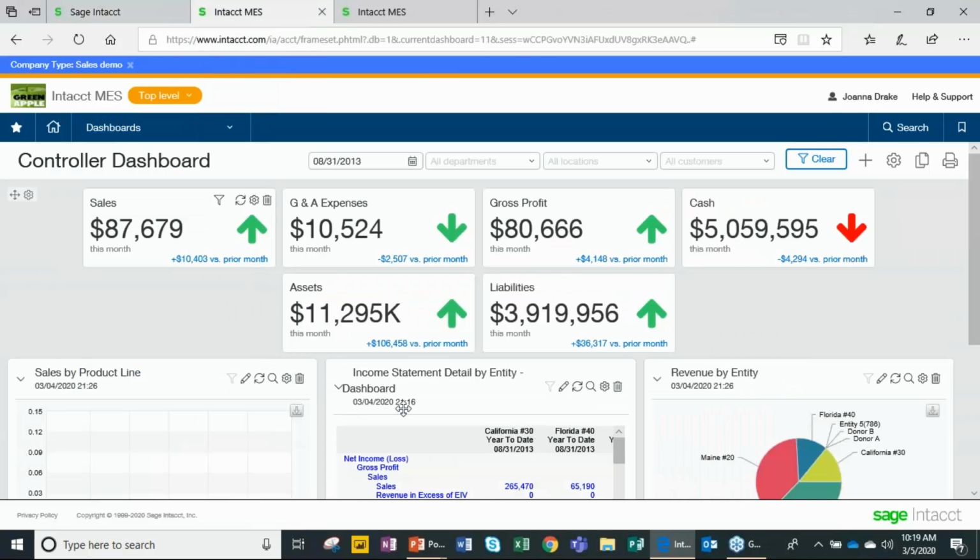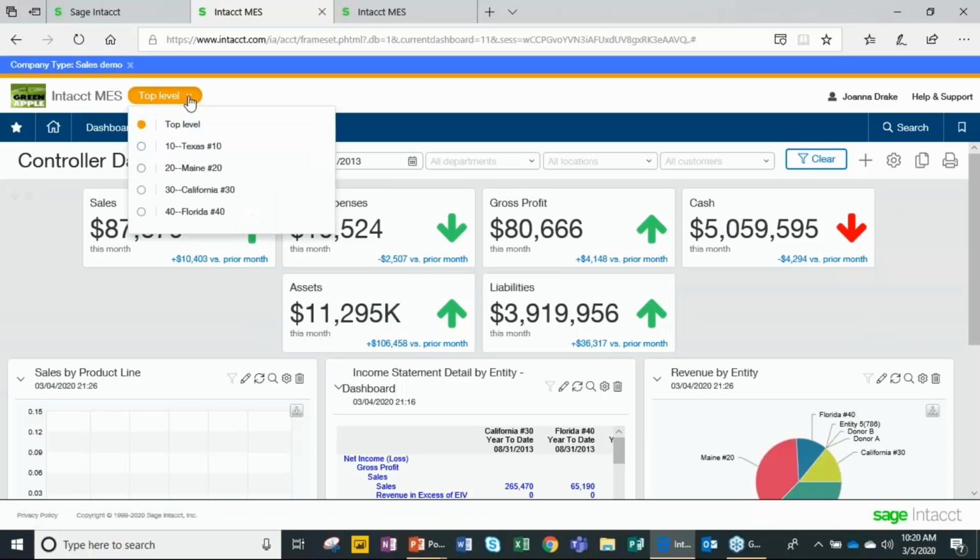So I'm going to switch over to another one of our environments here, and I am logged in as Joanna Drake, who is the controller in this case. I'm going to look at a level where I want to analyze. One of the things I've always loved about Sage Intacct is its ability to have all these snapshots at a glance. As I'm looking here at the controller dashboard, I'm going to show you something. Right here, you can see that this is an environment where I have a top level and 4 locations. The other entity I showed you was an international company.